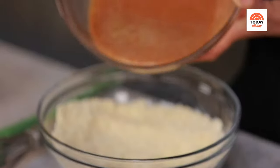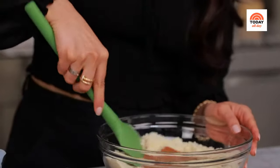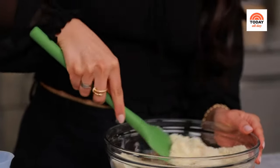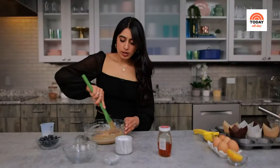You know what time it is. It's time to combine our wet and dry ingredients. We want an even muffin batter. It smells so good already. All right, I'm just gonna add a little bit of almond milk to help everything come together a bit better. This is looking great.